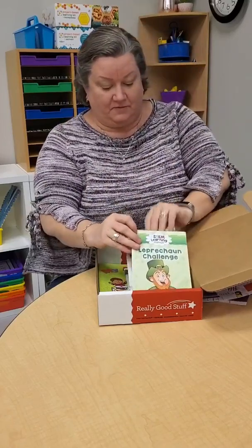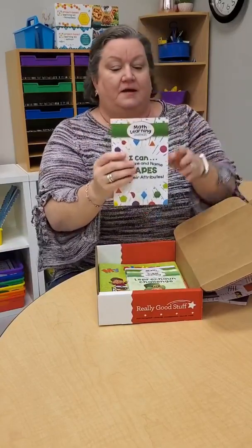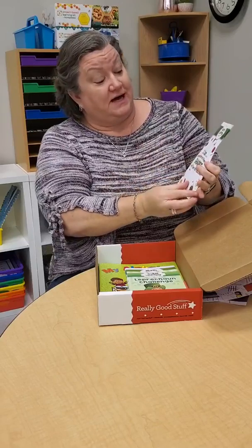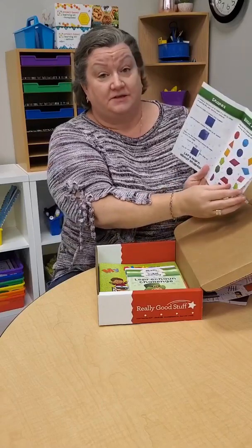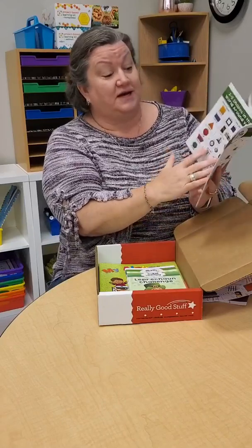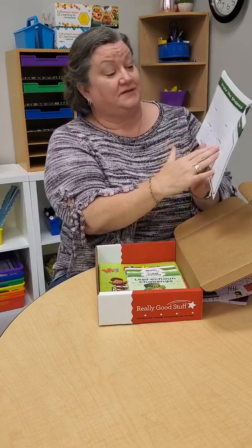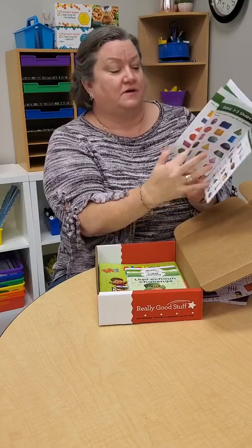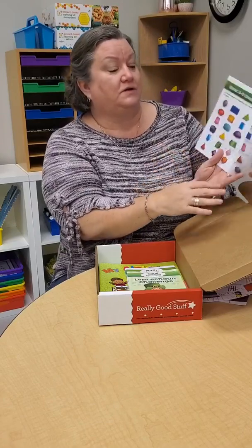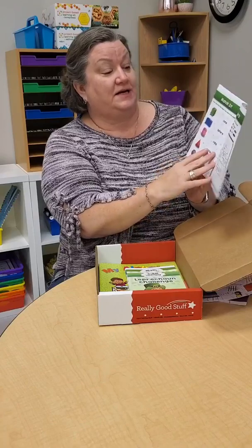Oh, I think we have a couple more math ones in here. Oop, here's that second pencil I was looking for. So this one is, I can recognize and name shapes and their attributes. So of course this goes through 2D shapes, it goes through corners, edges, sides. We give them some real world drawings so they can see these shapes around their house or out in the world. So it goes over 2D and 3D.